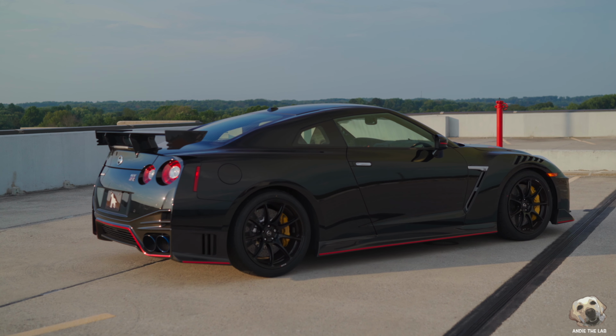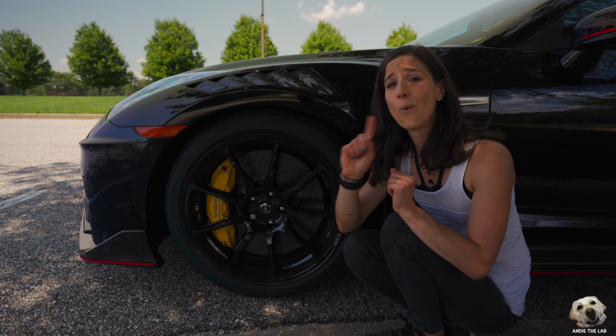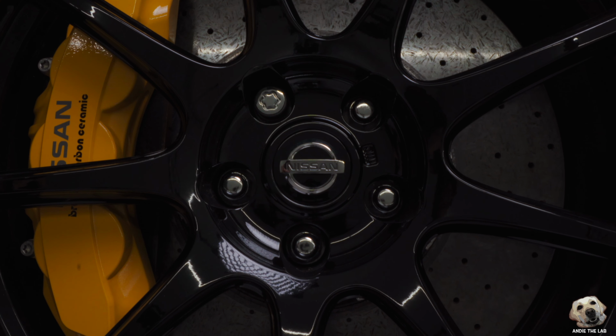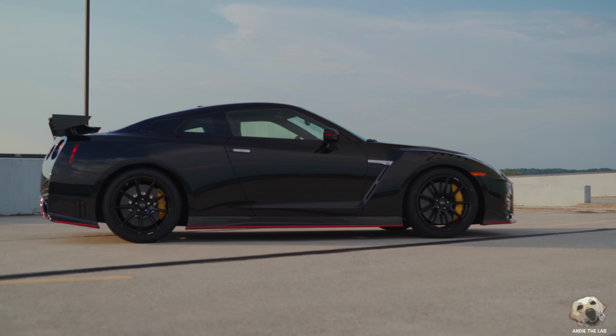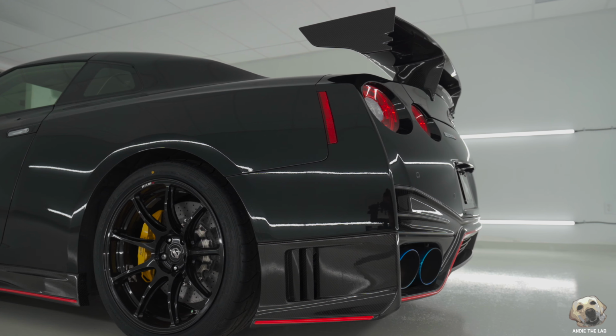And Nissan was so obsessed with saving weight that they figured out a way to shave off a combined pound, well, almost a pound, off of these newly designed 20-inch forged aluminum wheels from Rays. For me personally, I love the blacked out look. And again, weight savings, it doesn't seem like a lot, but this new 9-spoke design is even more rigid.